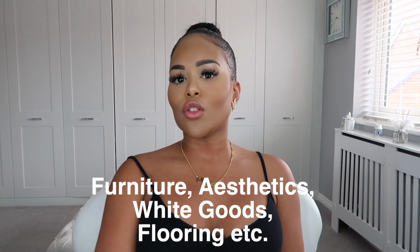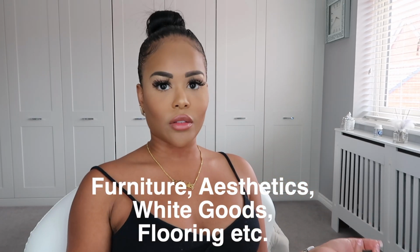Luckily for me, I didn't actually come with a lot of furniture. I just loaded stuff into cars and made a couple of trips back and forth as I started buying my main furniture pieces after I moved in, but you may need to consider this. Also, furniture, aesthetics, white goods, flooring, etc. You may need some of these essentials for your property.